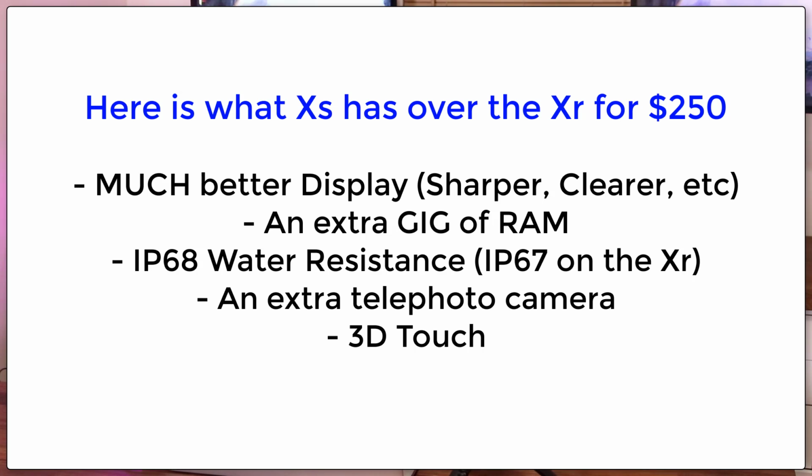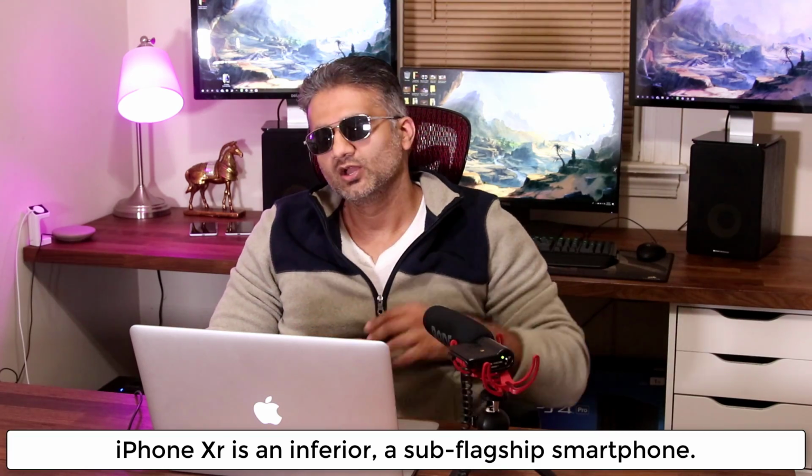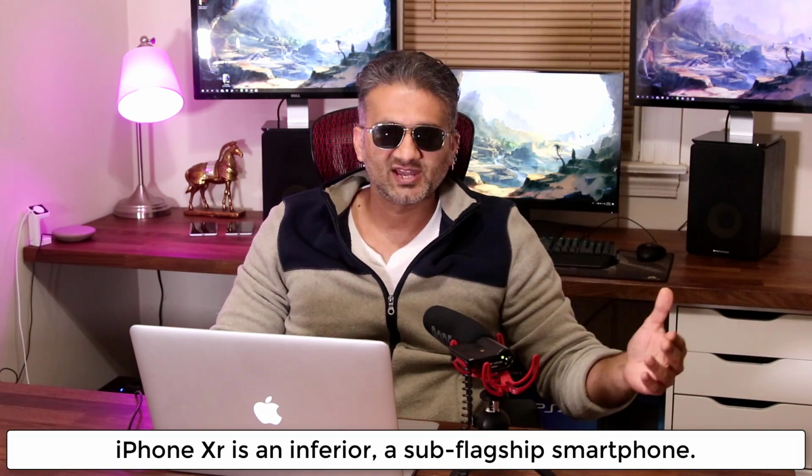The XS also has 4 gigs of RAM, and the XR only has 3 gigs of RAM. If you add all these up, better display, more RAM, better water resistance, and a secondary camera on the XS, the difference does add up to $250, and I think, from a consumer price point, it's reasonable to have an XS. But if you do buy the XR, you are going to be making a mistake. You're not going to like that screen when you compare it to the iPhone XS or the XS Max. So get the iPhone XS, not the XR.